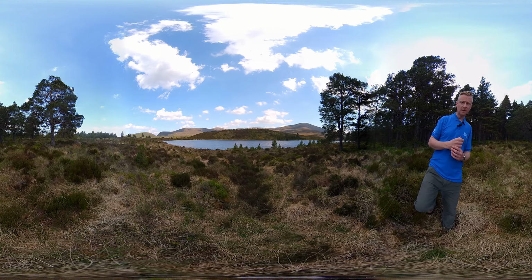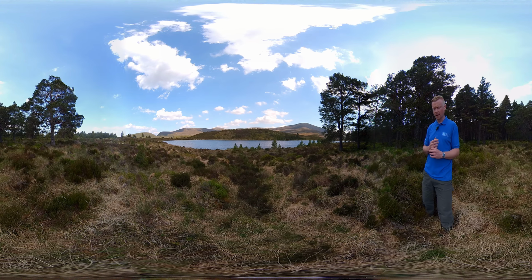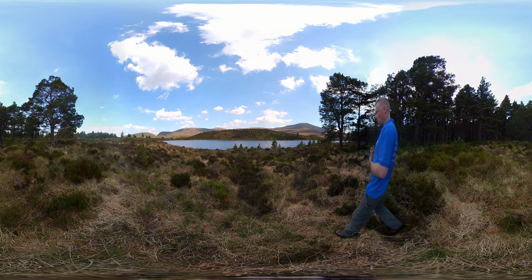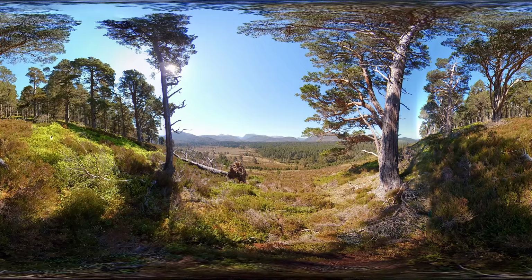will be 10, 15 metres tall. And when our children come back, it will be 30 metres tall. And when our children's children come back, that tree could be a mature granny pine in the environment, providing seed for the next wave of regeneration of the forest.